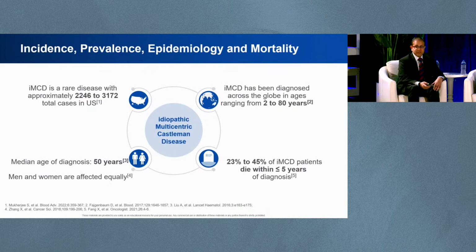So IMCD is actually an ultra-rare disease. You can call it an orphan disease. In the US, according to the best estimates, because the epidemiological assessment of these conditions is very challenging, in any year you will have a prevalence of anywhere from 2,200 to 3,200 cases. That comes to about 7 to 10 cases per million population in the US.